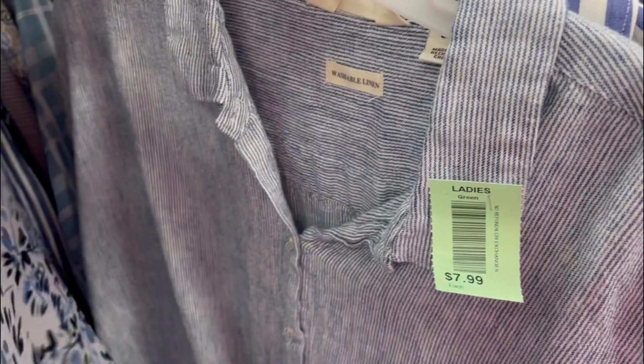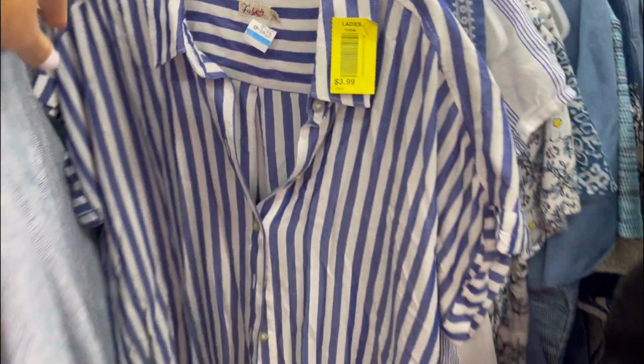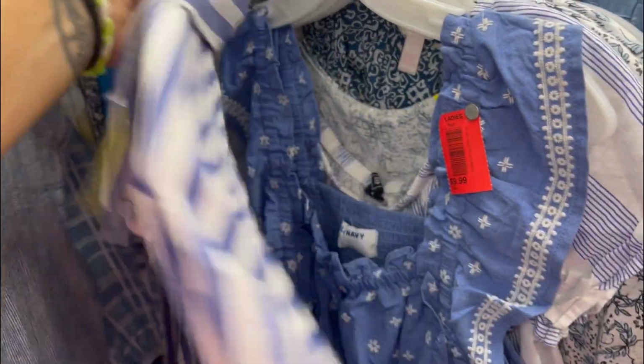I was kind of surprised when I was going through the blouses and found this Faherty for only 4 bucks. This is another great brand to be on the lookout for. This is a really cute blouse and it should sell for around 30 bucks.